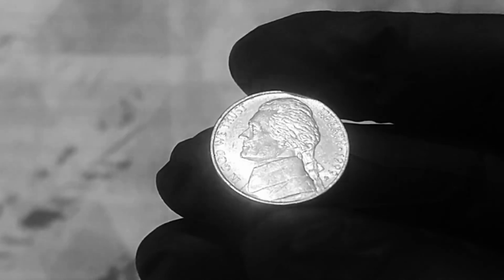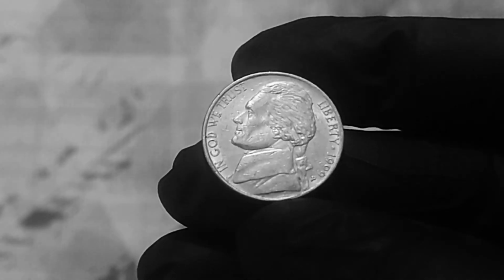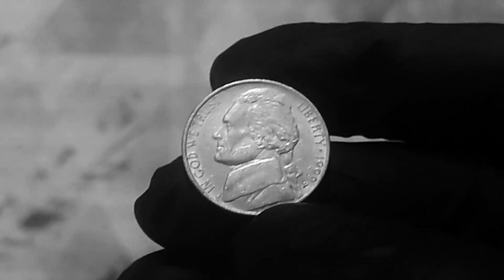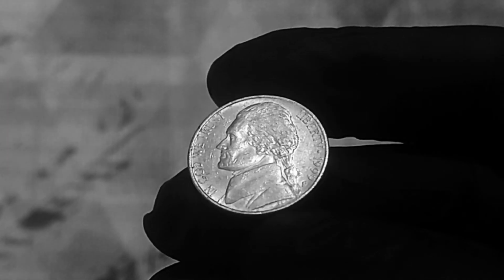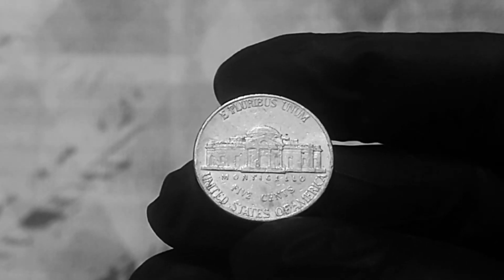As the minting process unfolded, it became clear that various anomalies were emerging in the production of these nickels. Some of these nickels were found to be stamped with incorrect or misaligned designs, while others featured various levels of doubling, the result of either misalignment during the striking process or a malfunction in the minting machinery. The result of these errors was a variation of the standard nickel that collectors would later come to covet.